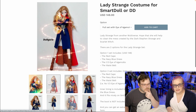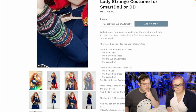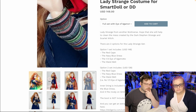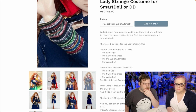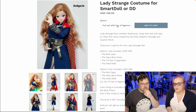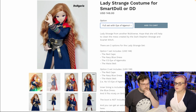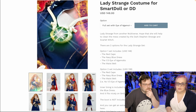It's neatly lined. You can see that the dress is lined in white as well, the coat. Look at the cuffs on the coat. Yep. This is very, very interesting. I mean, this is definitely not like a direct... Right, it's an interpretation. But very cool. And I see that you have options for this. You can order the full set with the eye or probably without the eye. And the eye, I believe, is also listed separately under accessories. Dollgerie does do 3D printed stuff.